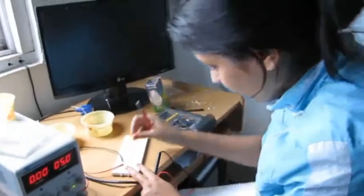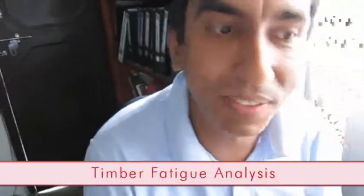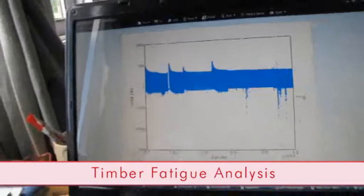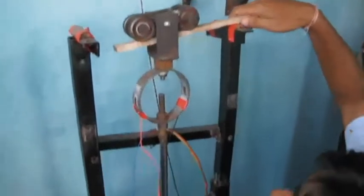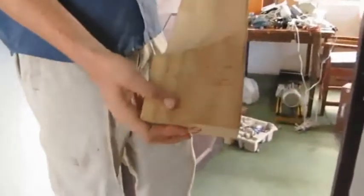And what are you doing, Parash? As usual, fatigue guy, fatigue test of some timbers, and I'm just doing some data analysis. One of the timbers, which is called Uttis, the maximum load it went to is 500 Newton, and then it started degrading. The machine was stopped and started again, so it regained its strength.